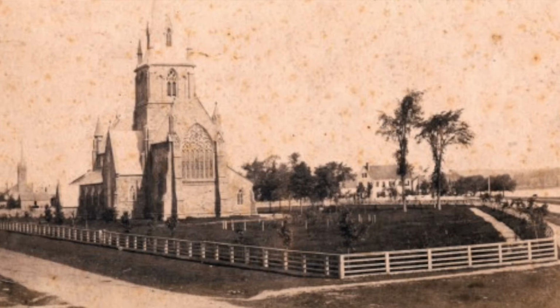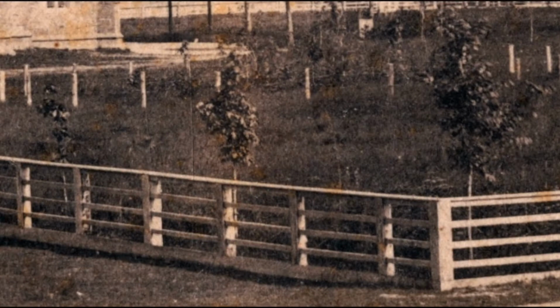So a few little details we can see here. I think if we advance one, I might zoom in. Yeah. The trees are just little saplings, staked in around the front of it. And it looks like there might be, it's very hard to tell here, but some kind of little garden there or something. So if you study it carefully, you can see it's old. Yeah, and there's quite a nice fence all the way around.